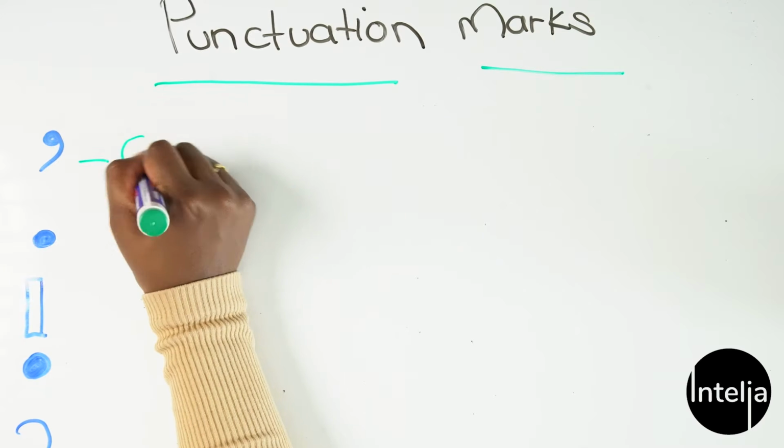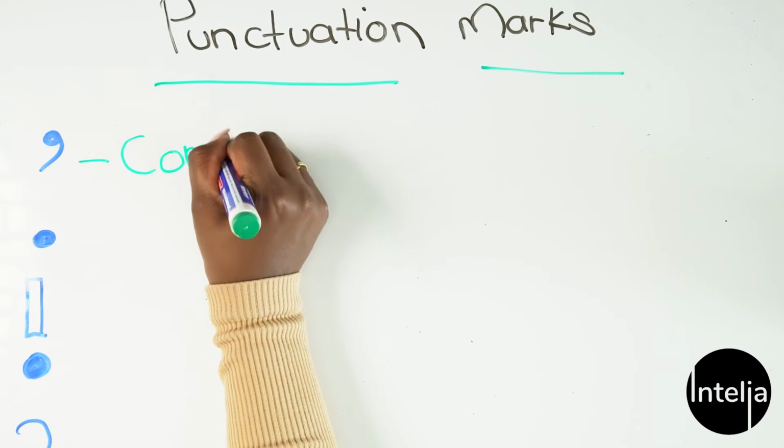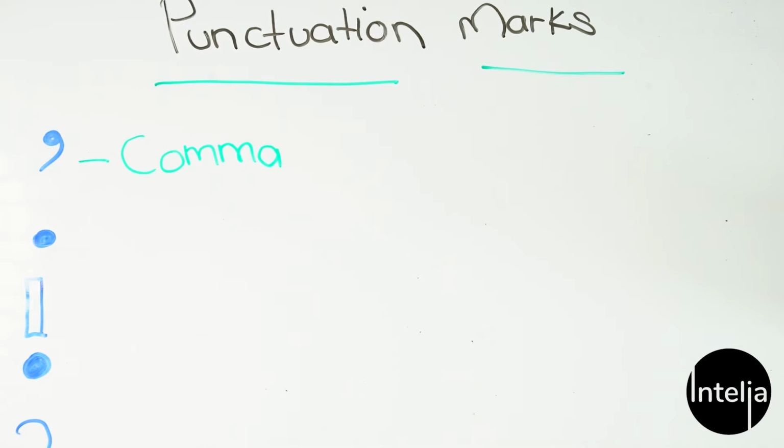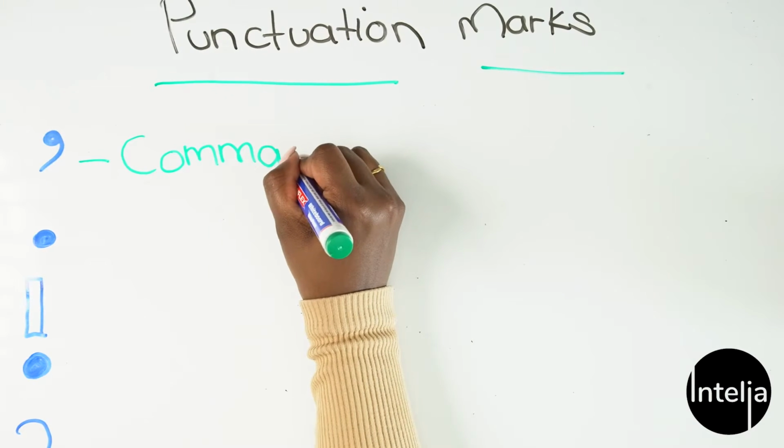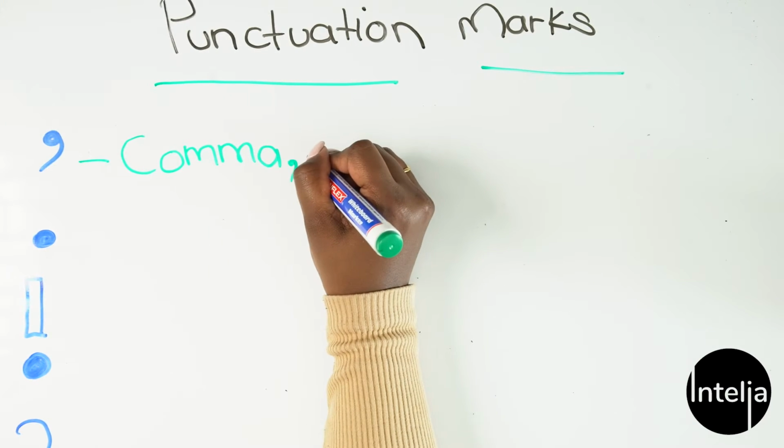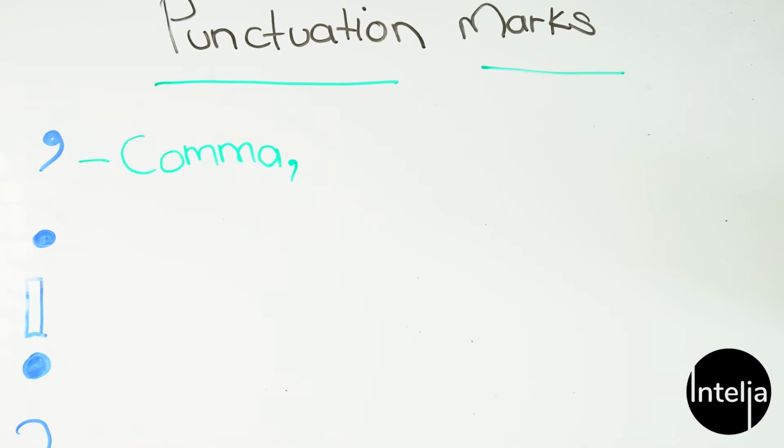We have the comma. What do you think a comma does? That's right. A comma helps us take rests in between lists of things and long sentences.